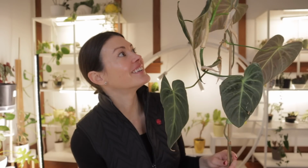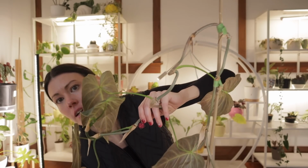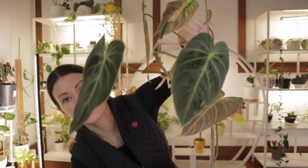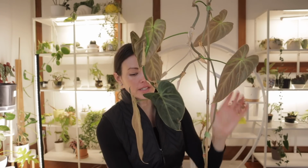I'm so excited. Yeah, it grows fast. These philodendrons all grow really fast. Look, I did provide a little support pole and it's just outgrown it by so much. So it's hard to keep up with it all. But I'm really excited about this one this year.